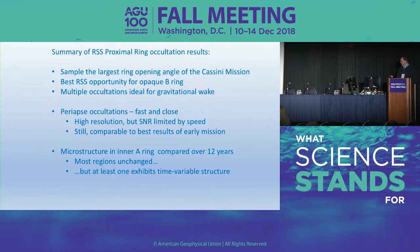So I'll leave this summary slide here just to say this is one of the best opportunities for observing the rings over the entire mission. We saw a microstructure that varied in time.